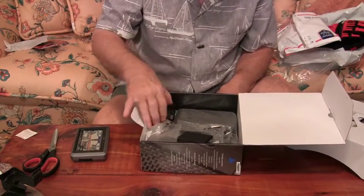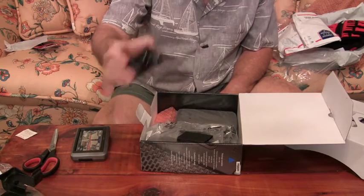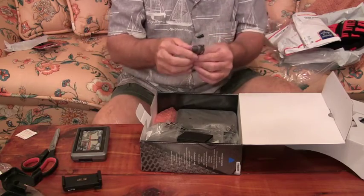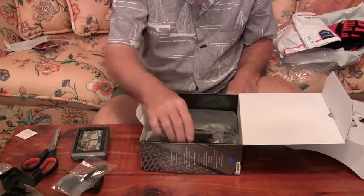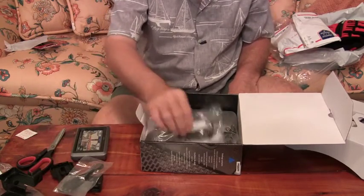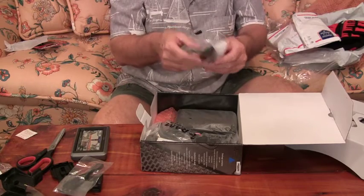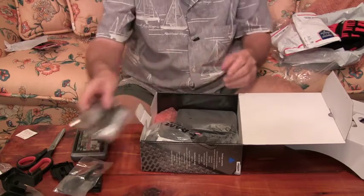All right, so there's your typical Garmin mount thing. Looks like a regular USB cable. There's another bag or something. This is, of course, waterproof. There's another cable. Looks like that's a cigarette lighter power plug arrangement there.